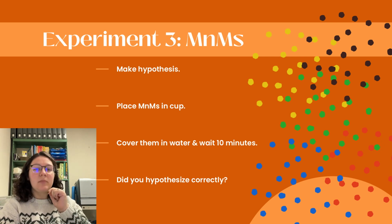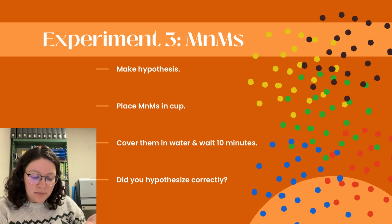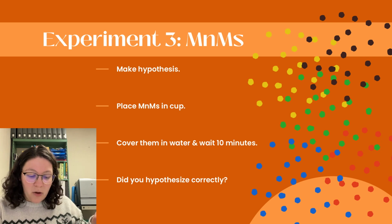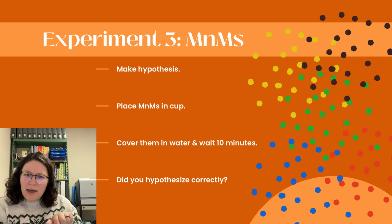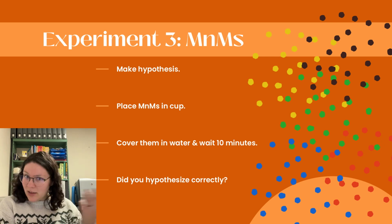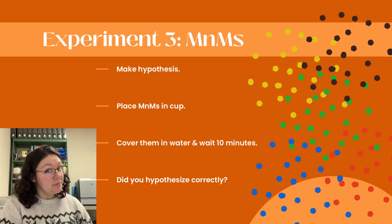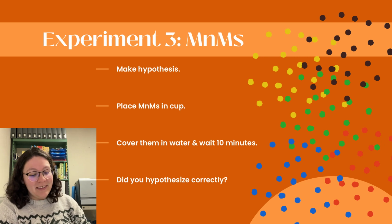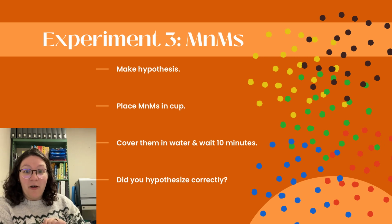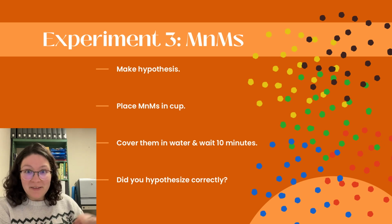So, with the M&Ms in the water for 10 minutes, what do you think is going to happen? Are they going to float? Or will the colors come off of the M&Ms? And what do you think happens to the little M that's written on them? Do you think the same thing's going to happen like the Skittles? Or is something else going to happen? So, write your hypothesis below on your experiment sheet, and then we are going to place our M&Ms in our cup, cover them with water, and watch and wait for 10 minutes. And come back here when you're done, and we'll see what happened.